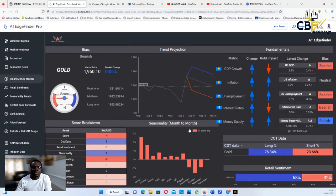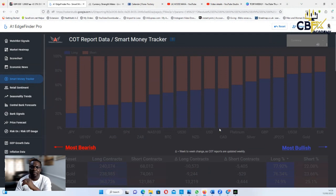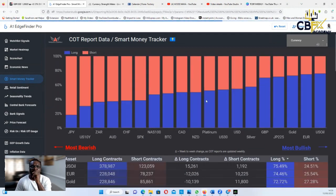Smart Money Tracker tells us this is fundamentals, strictly fundamentals. Okay, I'm looking at fundamentals strictly. Okay, now this is the big guys' picture here. The COT data report for the week has already been released.